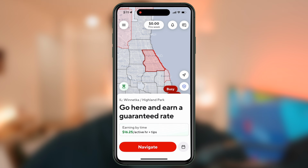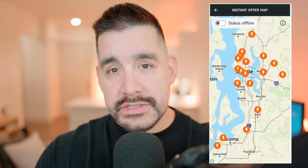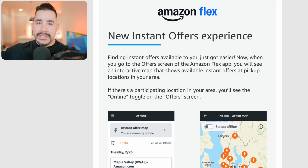Some of these platforms have started flat rates or earn by time, which pays you a predictable amount per hour, at least per working or assigned or active hour. So what if I want to do deliveries on Amazon Flex, but I don't want to invest 2 to 4 hours? So they have instant offers. Now they've updated instant offers. Instant offers are offers that are ready for immediate pickup and immediate delivery, and it's not an entire route.